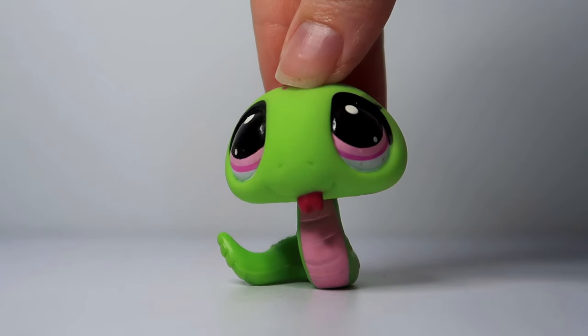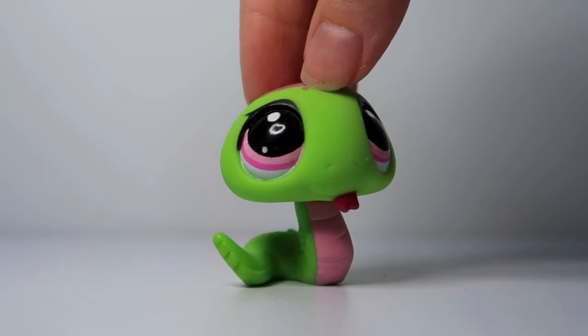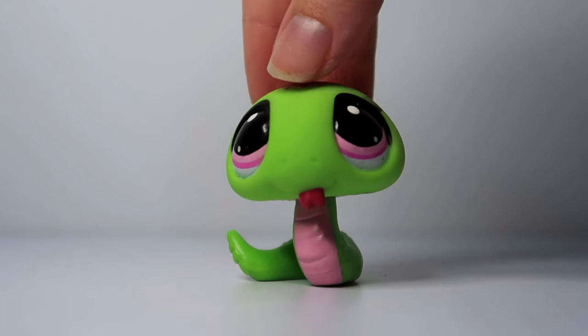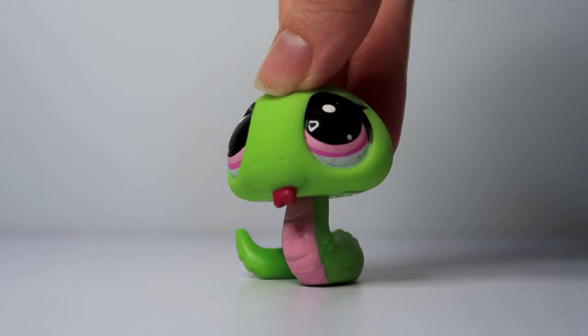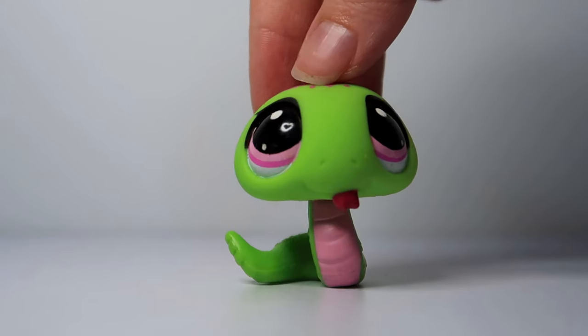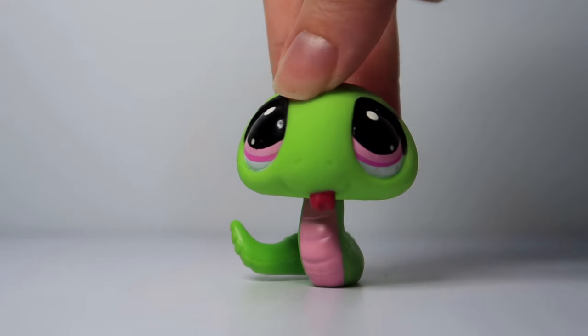But let's continue with some normal G2 LPS I found on AliExpress. And the next one is this snake. I love snake LPS. They can be pretty pricey though because there aren't a lot of them out there. This was one of the newer G2 snakes, and I freaking love the colors so much. I have shoes that are very similar colors, so this little guy is awesome.